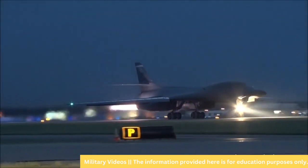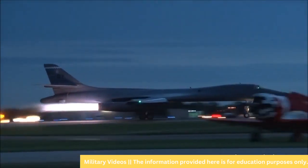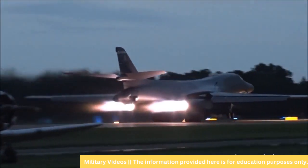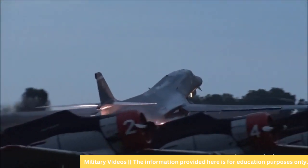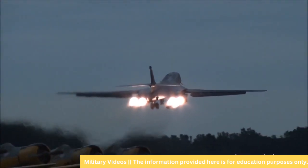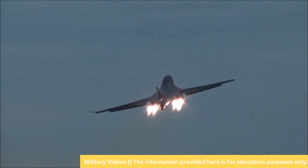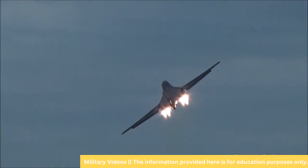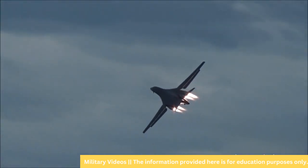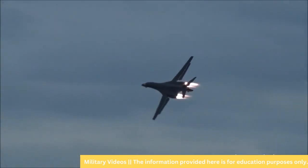Unlike the B-1A, the B-1B cannot reach Mach 2 speeds. Its maximum speed is Mach 1.25, about 950 miles per hour or 1,530 kilometers per hour at altitude, but its low-level speed increased to Mach 0.92, 700 miles per hour, 1,130 kilometers per hour. The speed of the current version of the aircraft is limited by the need to avoid damage to its structure and air intakes.